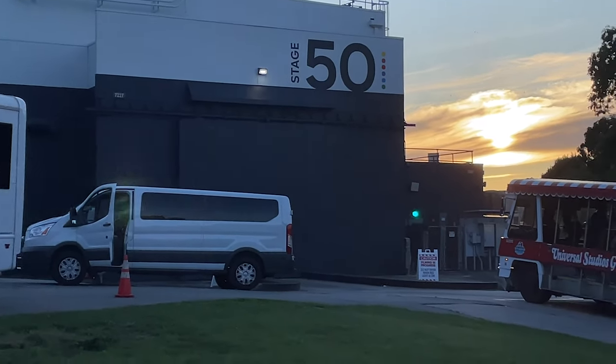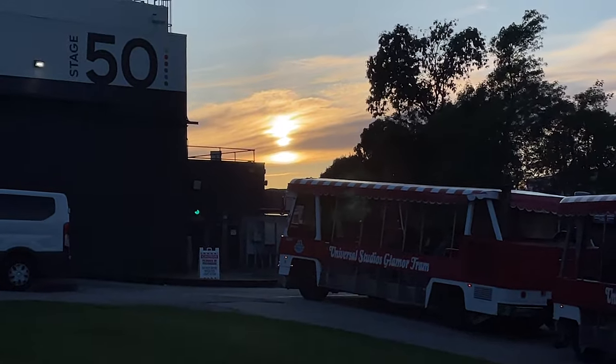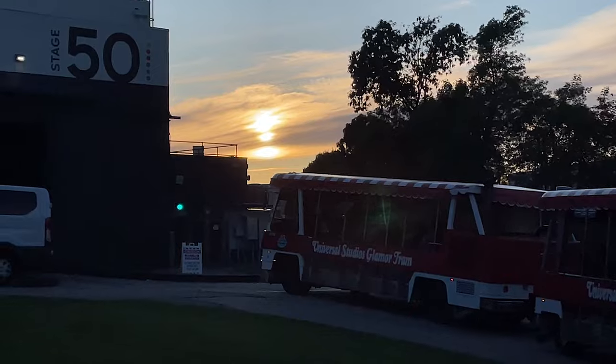So we've made an arrangement with production to travel through the elephant doors of the soundstage to see what happens inside of it. Let's see. Yep, all right, they're letting us in.